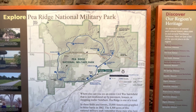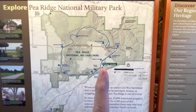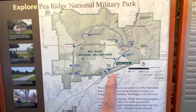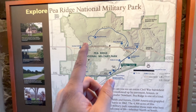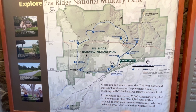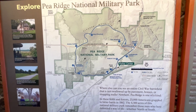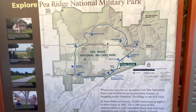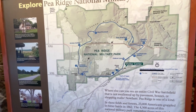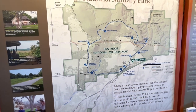And here is a map of the Pea Ridge National Military Park. As you can see, here is the visitor center, where we are right now. And there's a driving trail that goes all the way around to Elkhorn Tavern, where you can stop at each of the different locations and see how the battle unfolds. They're doing quite a bit of construction since the last time I've been here and updating the roads. But you can see kind of where the battlefield sits.